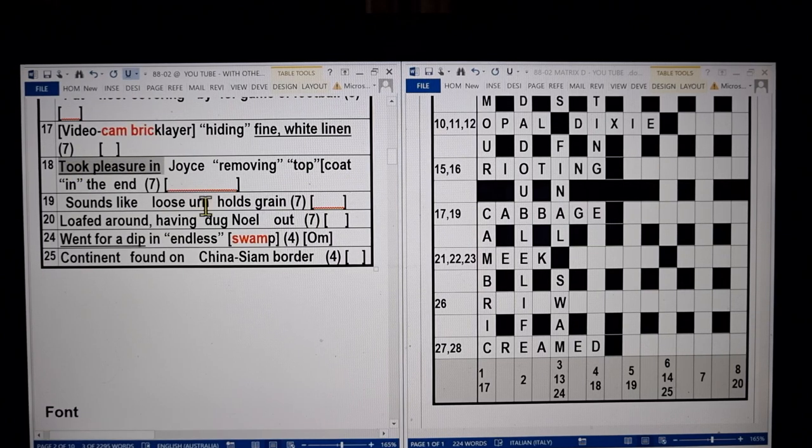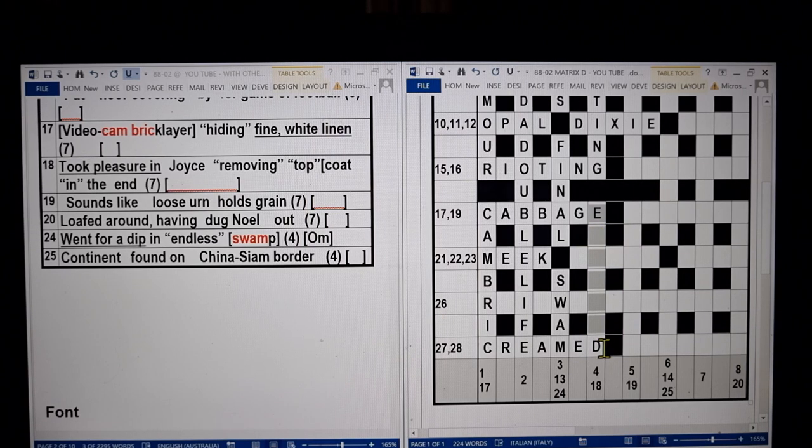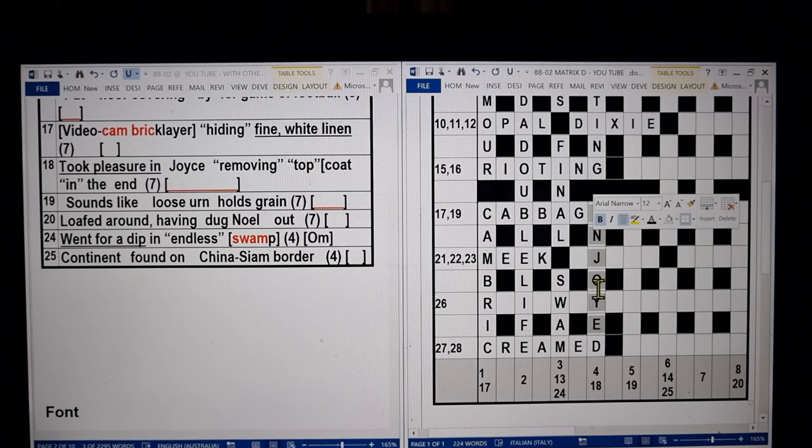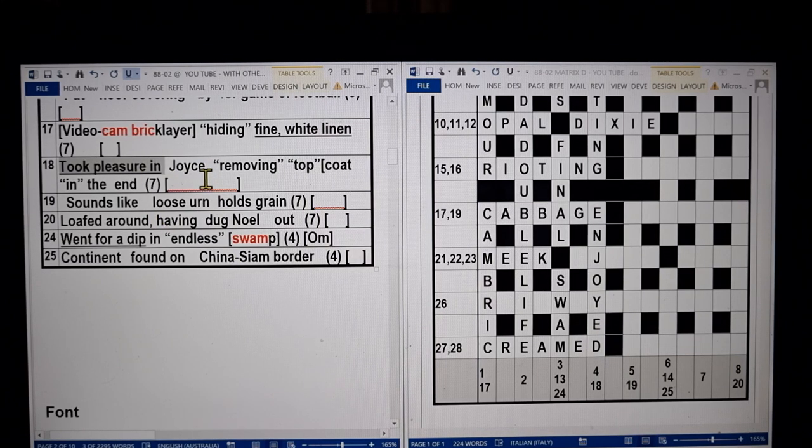Took pleasure in, give me a synonym for took pleasure in. If you took pleasure in something, what did you do? And don't forget, we have a big help here because it starts with E and it finishes with D. So if you took pleasure in it, you simply, yes, you enjoyed it, didn't you? Enjoyed it. So that's 18 down. And let's look here. How do we get it? Well, you can see how we get it. Let's mark all that in.